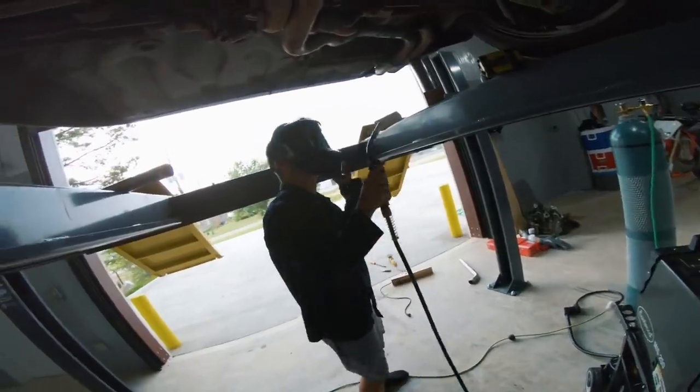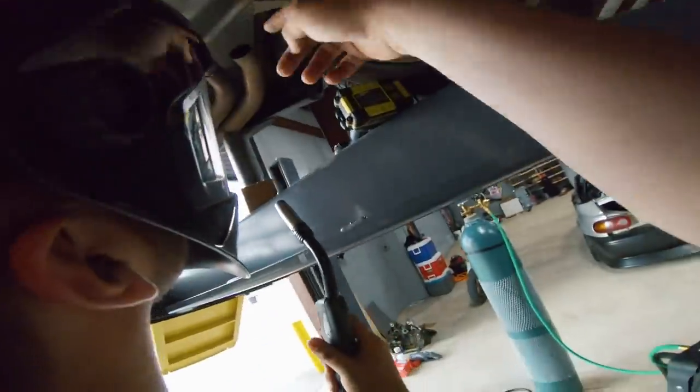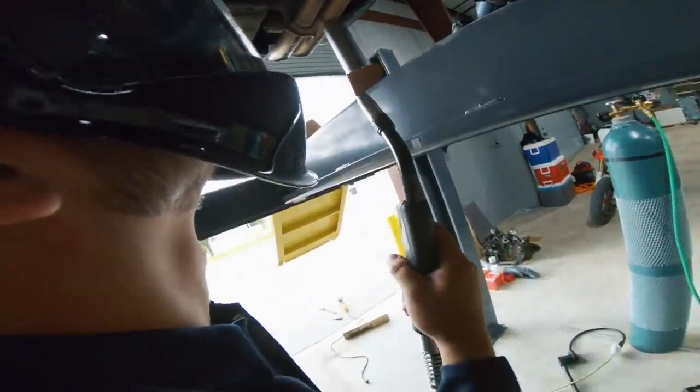Ow. Do we need any more on these? Or... I'll tack it. I wanna get these guys, but I wanna tack those. Can I tack right here? Oh yeah, you can tack right there. Okay, let me try on that.